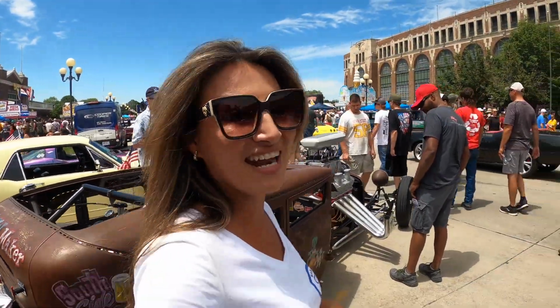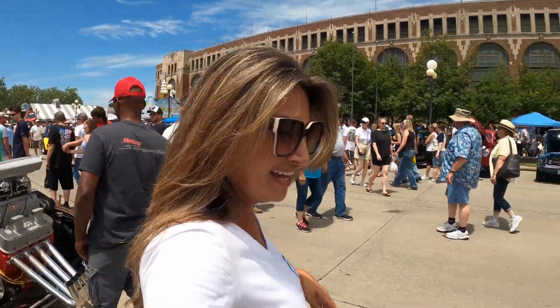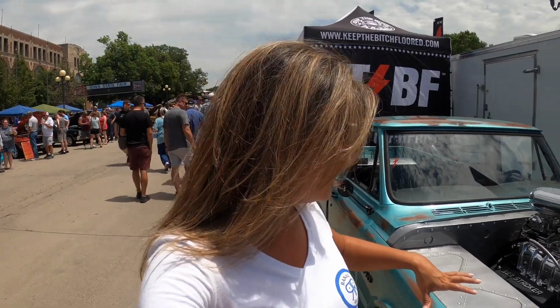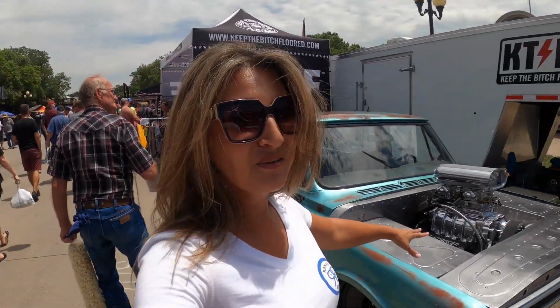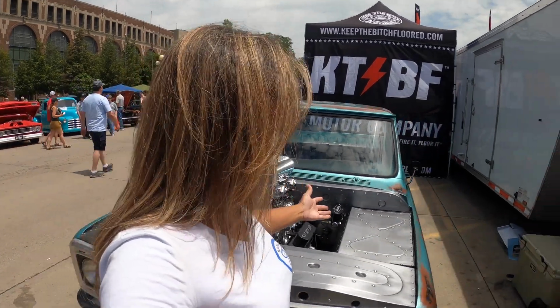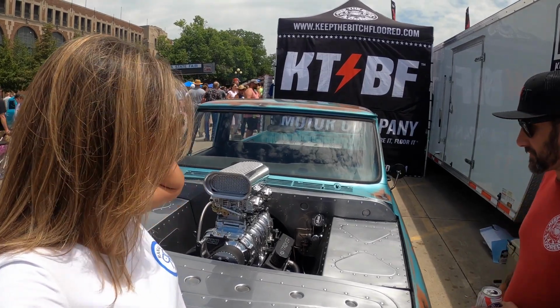Alright, the Good Guys here Saturday. It's absolutely pumping. The crowds are huge. The cars are amazing. And I'm just loving every second of it. So I'm going to talk to Trent about his cool ride. It's absolutely brilliant. It's a Chevy pickup. What year, mate? It is a '69 C10. '69 C10. Now, Trent, what have you done to it?